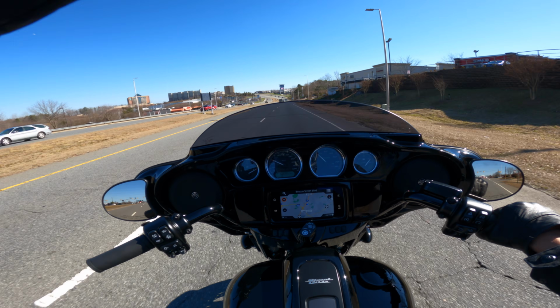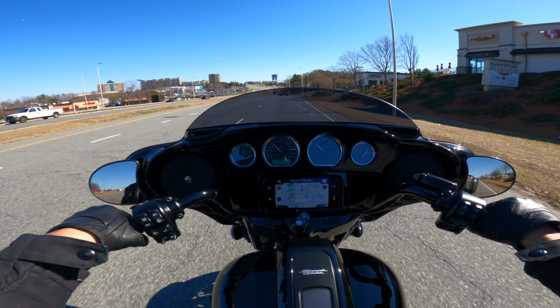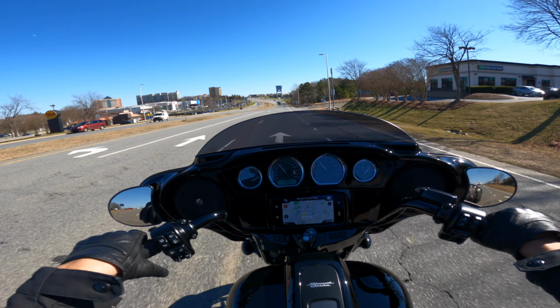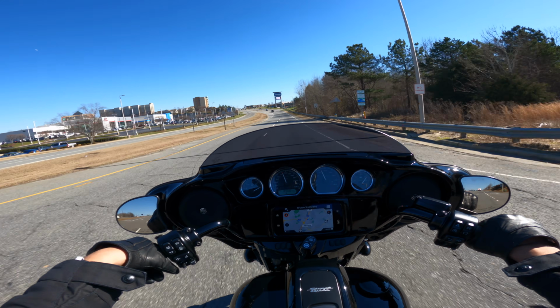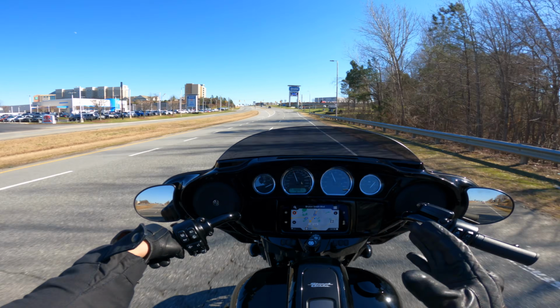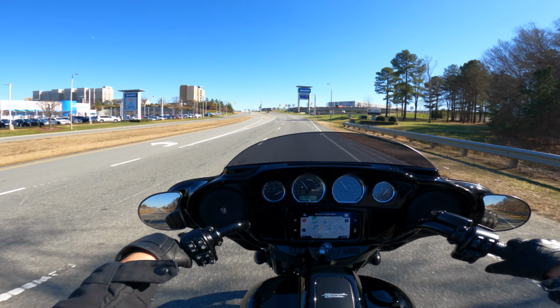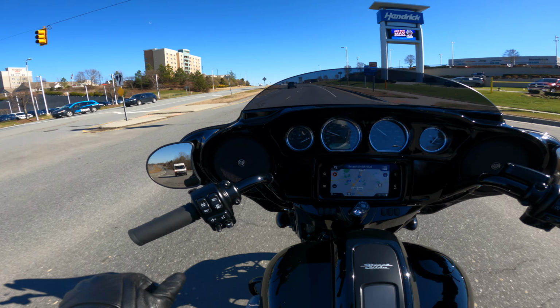So as we know, there are two major styles of baggers when it comes to Harley-Davidson, which is the batwing fairing as well as your shark nose fairing that you get on the Road Glide. And you got two different types of people. Some people love the Road Glide, some people love the Street Glide. Comment down below, what are you, a Street Glide person or a Road Glide person?